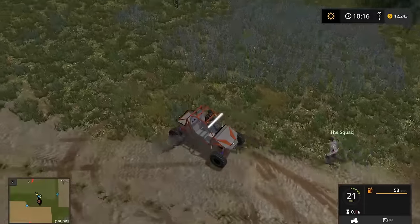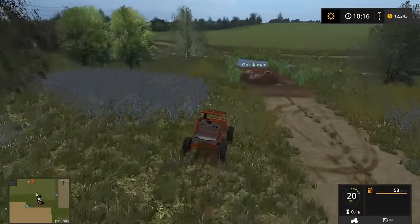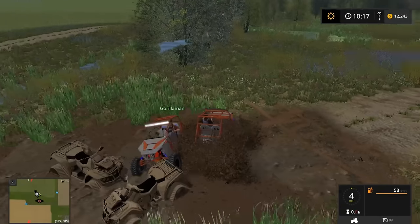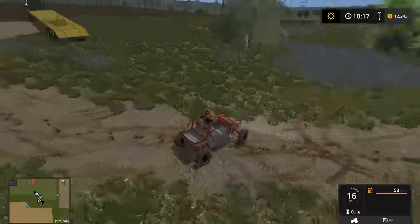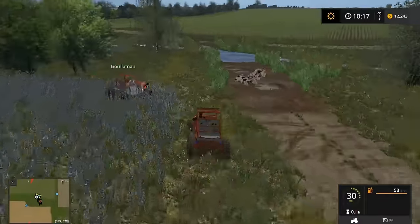Let's see if we can. Honestly, I'm just going to get my Duramax. I'm just going to push it out with that because it's got a nice cow pusher on the front. So we'll just walk up here to the Duramax. Probably could have tapped. These don't like the mud either. Yeah, they do drift good. They do very good donuts.